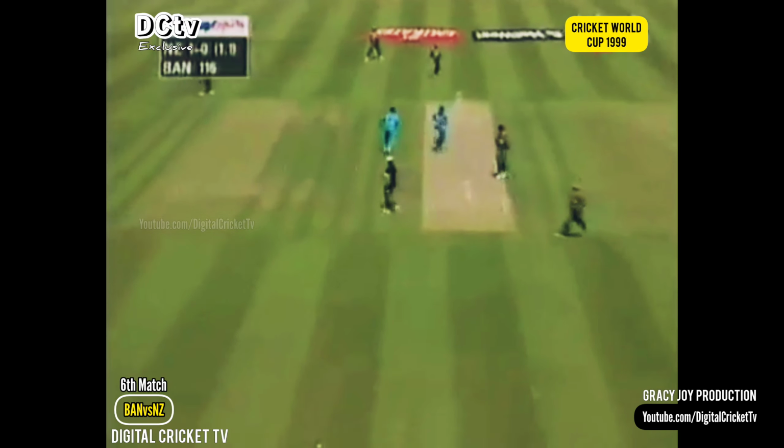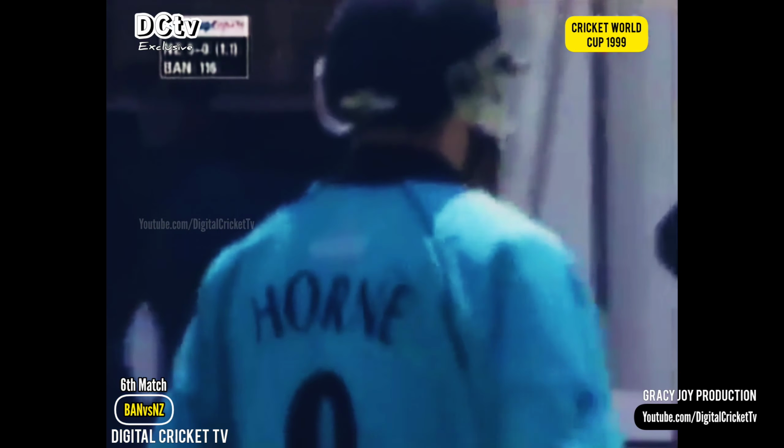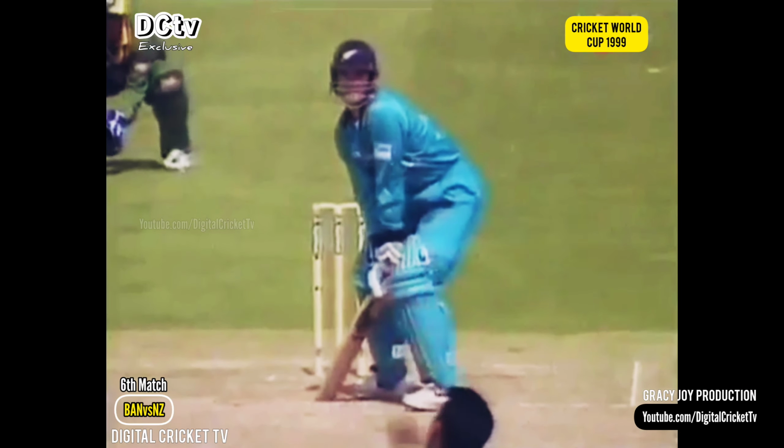That's the way that he plays. Anything up in his half. Much a front foot player. Lovely way to start. 4 runs to the 2nd ball that he faces. Very short, straight boundary. Pretty good shot from Nathan Astle.